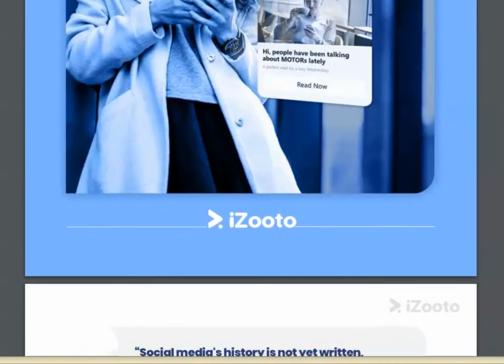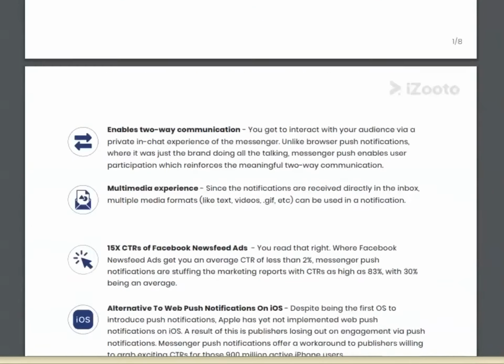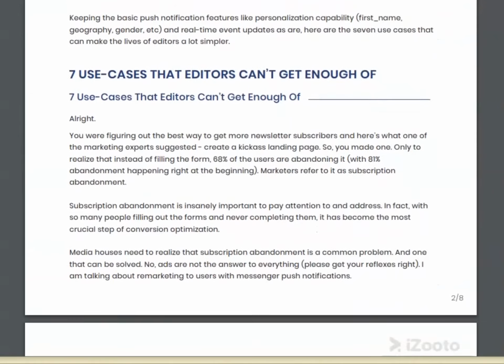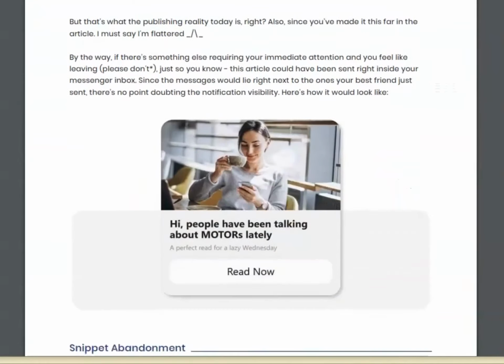Now, since Messenger push notifications are best suited for the news and media industry, the second guide would show you the 7 use cases that publishers would love to include in their engagement checklist.